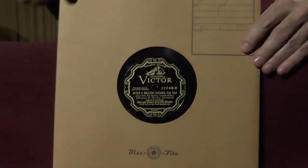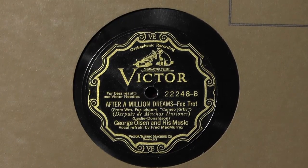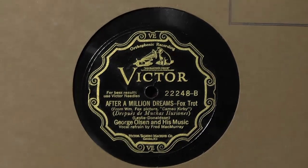You know, the toughest thing being a record dealer is having to get rid of the stuff. But you can't keep it all. Here's Fred McMurray with George Olson's Orchestra. $50 minimum bid, M-, lot number 7186.